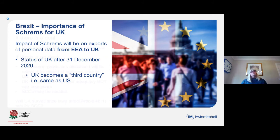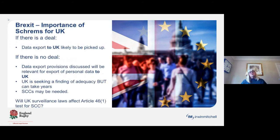If there is a deal, then the export of the personal data to the UK is likely to be picked up. So if you do have a customer based, say, in France and they need to send their personal data to you, then it will be caught by the deal. If there is no deal, however, and we end up with a no deal Brexit, then it does mean that hoops will need to be jumped through in order to export the data to the UK.